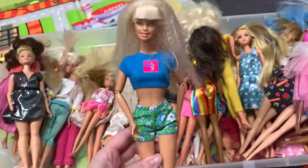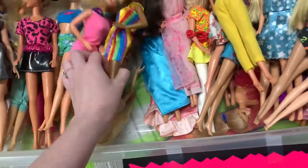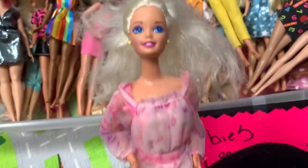Sorry, I'm not super familiar with older Barbies, but I look for ones that probably have their outfit, and I also really like them. If her flower wasn't broken, I actually really like her, she's really cute. Not sure if I would buy her anyway, but she is very cute. I like this nightgown a lot, actually. That is super beautiful with the flowers. Oh, I really like that.